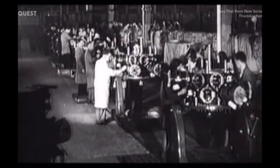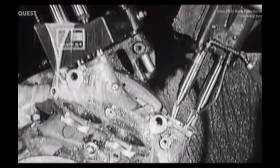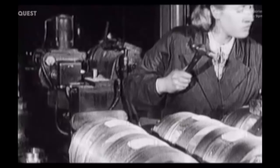The factory would have been a key target for the German bombers because it was building engines for British bombers. Every cylinder goes through several pairs of skilled hands for stamping and drilling and tapping.